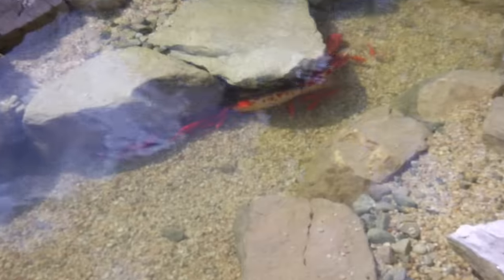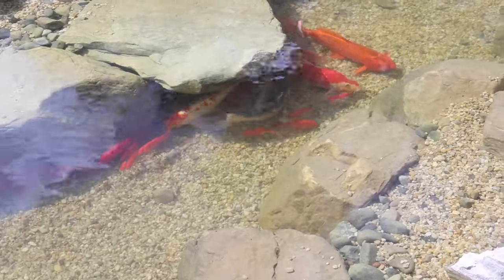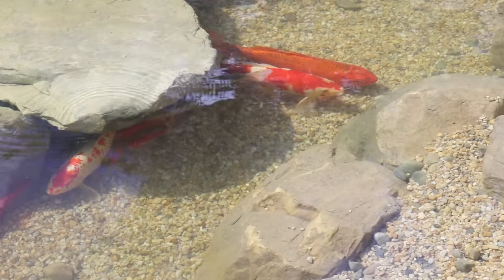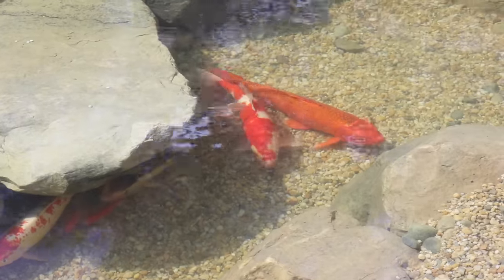I am so looking forward to when they're comfortable enough to let me feed them by hand. They've been in a really bad situation for who knows how long, so it'll just take a little bit more patience, and that's no big deal. I can wait.